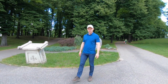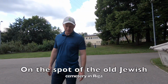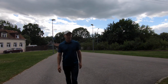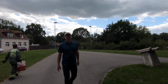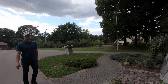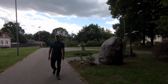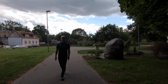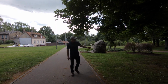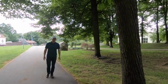We are on the old Jewish cemetery, the first Jewish cemetery in Riga. It was first mentioned in the early 1700s. The Jewish community in Riga was mentioned a little bit earlier, and the cemetery existed from 1725 up until 1941. In 1941, Nazis ordered destruction of the cemetery. They burned down the building of the Burial Society, and the stones were stolen and reused for construction, but we can still see here and there some stones on the ground.